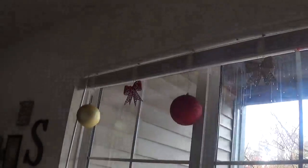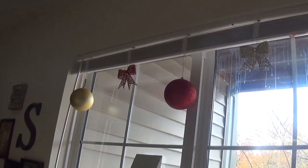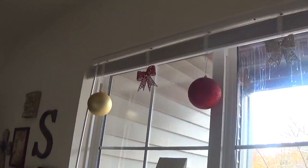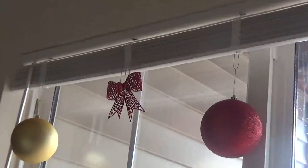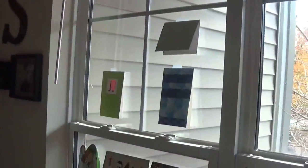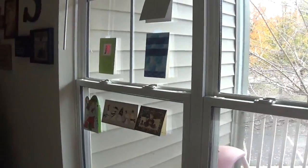But I wanted to show you guys this. I don't know if you can see it up here, but I got these large ornaments from the Dollar Tree, and I just attached them onto the blinds because we always keep our blinds up. I used the Christmas tree hooks to line the windows. And then I have all your guys' Christmas cards starting to collect on my window.